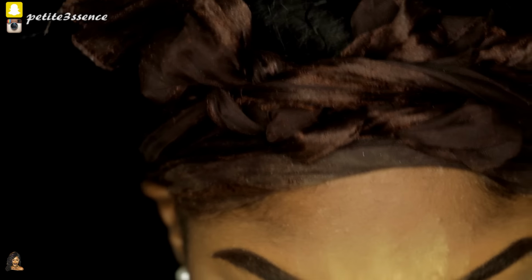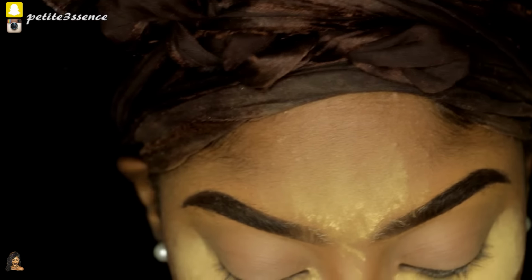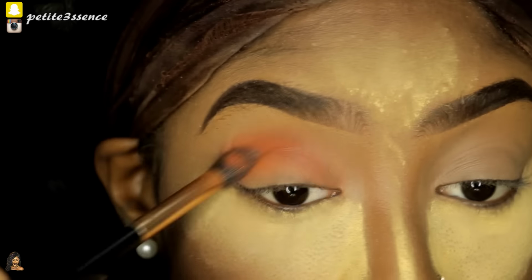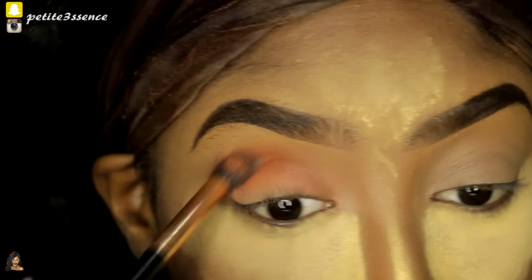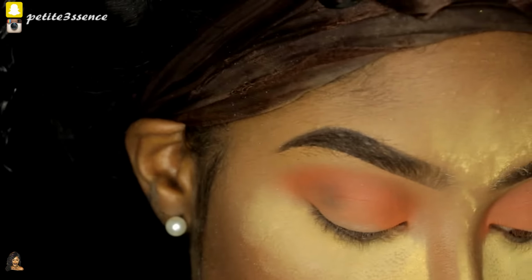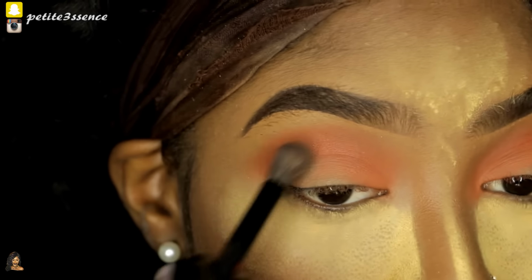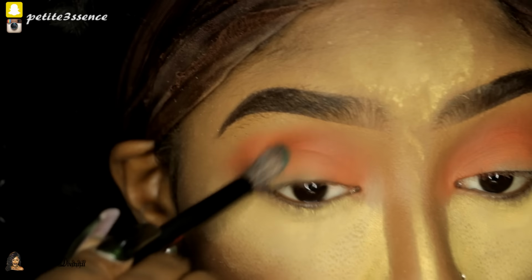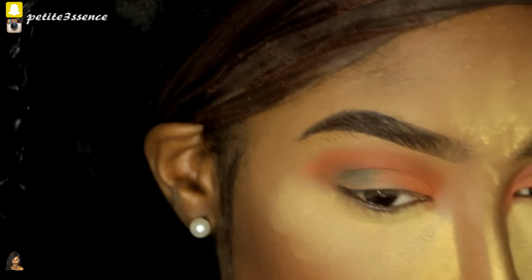So I'm going to go in with the orange as my transition color first, because I actually started off with the orange because I wanted it to be really warm. So I'm just packing this green in the crease area.